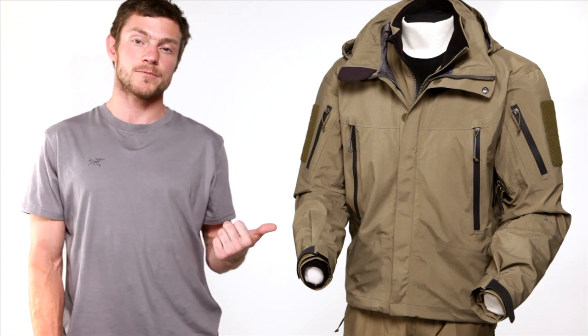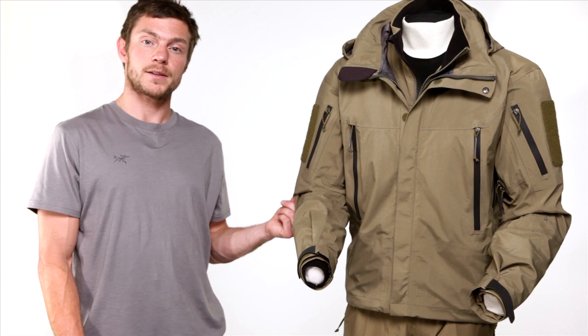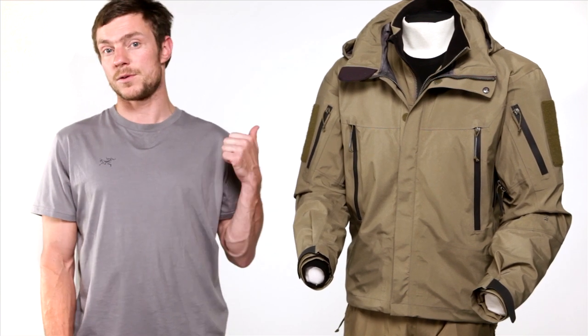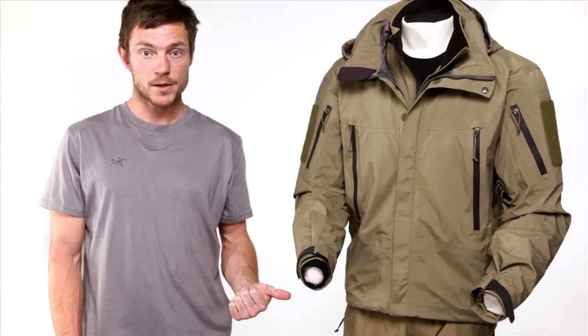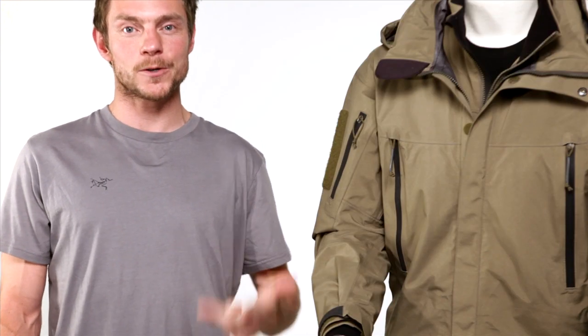If you expect it to be rainy, you might want to use something like this Gore-Tex shell. If you expect it to be cold, then you might want to use an insulated jacket. Either way, it's just to help keep the outside from getting in. Base layer, mid layer, outer layer. These are the three components of a layering system.